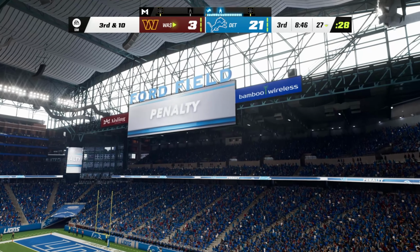Got to give credit where it's due. Really nice defense on that play. The pitch and catch was successful, but not any run after it.